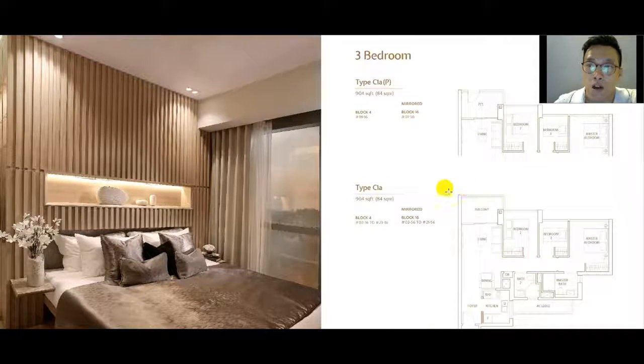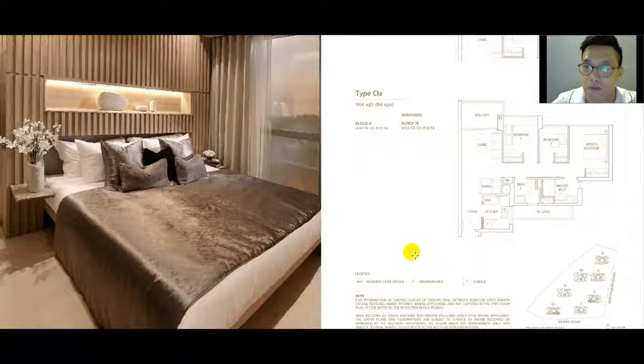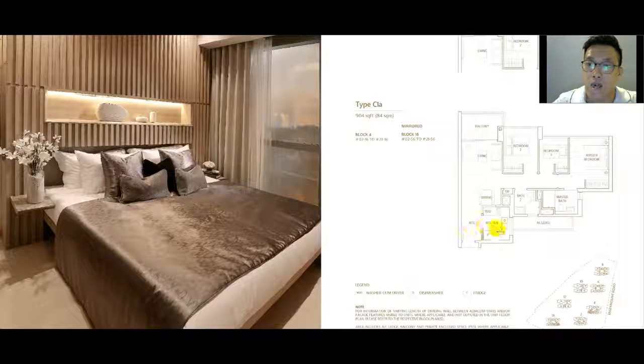Moving on to three bedrooms, again there are a few configurations. The entry level, the three bedroom C1 type, is 904 square feet, 84 square meters. This is how it looks. It comes in with a proper kitchen. Three bedrooms, usually a family, so you definitely need a proper kitchen. Two bathrooms and three bedrooms, a pretty standard configuration. This bedroom can fit a queen size bed, no problem, but the third bedroom can only fit a single bed. So in some cases, people either hack it through, combine, or it just becomes a study.